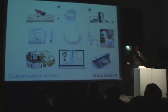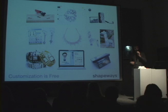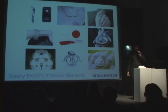So if you make 1,000 which are exactly the same or 1,000 that are different, there's no change in the price. So there's no mass quantity discount and there's no minimum order. So you get exactly what you need. And with that, supply exactly meets demand.